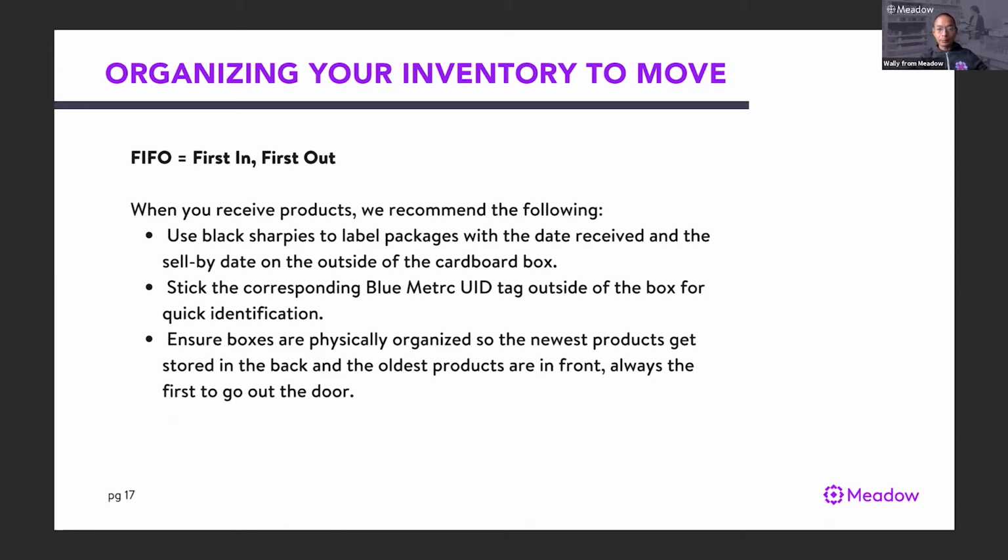All right. So now we're going to talk about organizing your inventory to move. Old FIFO. First in, first out. For new operators, this is probably the most important acronym to remember. FIFO is an inventory management best practice to ensure that the oldest inventory gets sold first. Okay, just think of it as milk. You're selling the old milk before the new milk because it's going to expire.